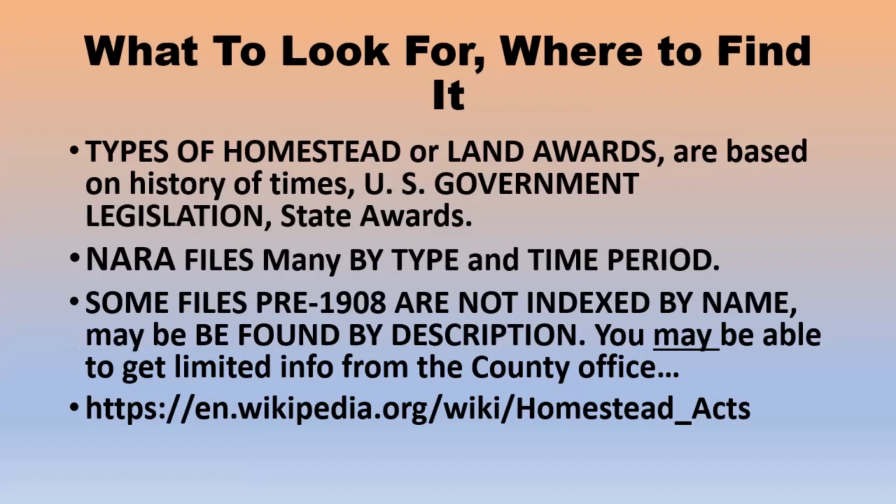NARA stands for the National Archives in Washington, D.C. Most all of these are files, and they're going to be by type and by time period. And so it's very important for you to know that and to look for those things that way. It's also really important for you to know that before 1908, files are not indexed by name. They may be found by description. And sometimes you can get limited information from your county office. Those are lots of limitations, folks.